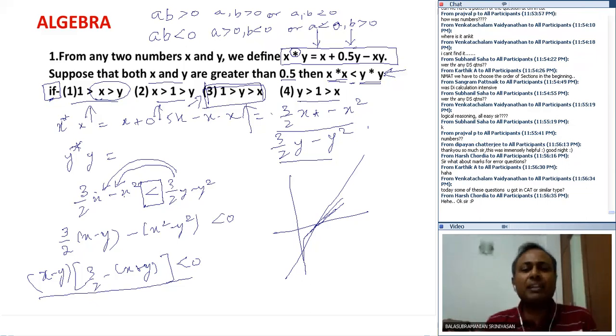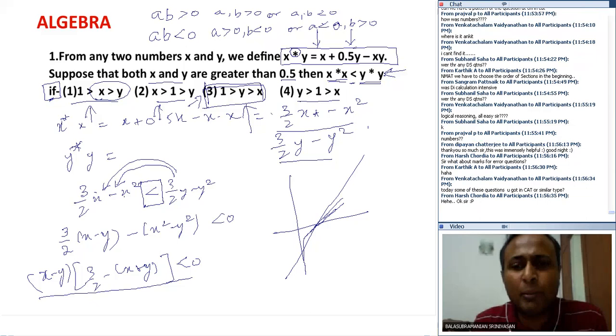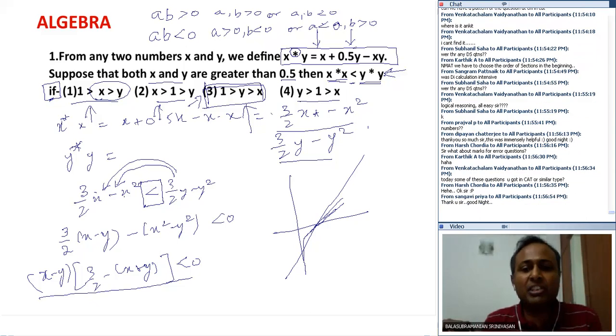Today's questions. I didn't really look at the CAT pattern because I do not want to bring the CAT pattern into this discussion. That would be wrong on my part and unfair as well. So I'm not doing it. I'm only using questions to revise concepts.